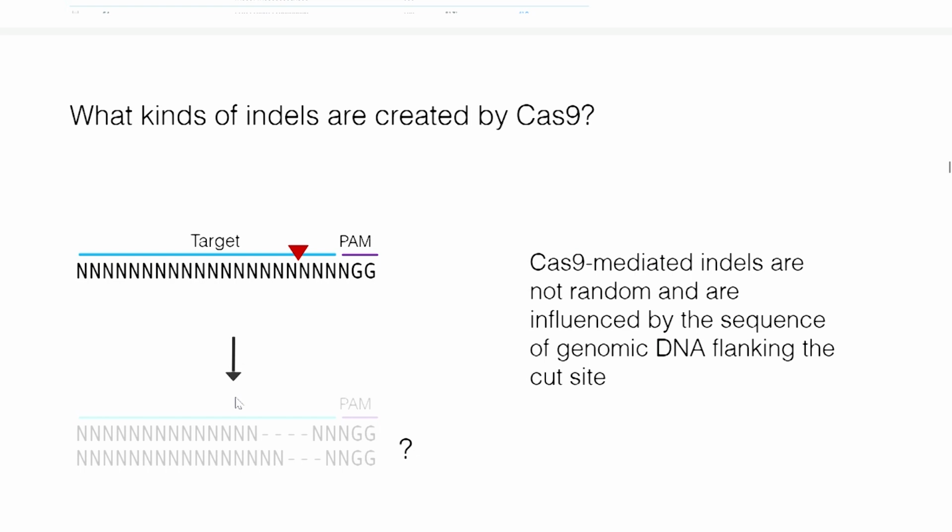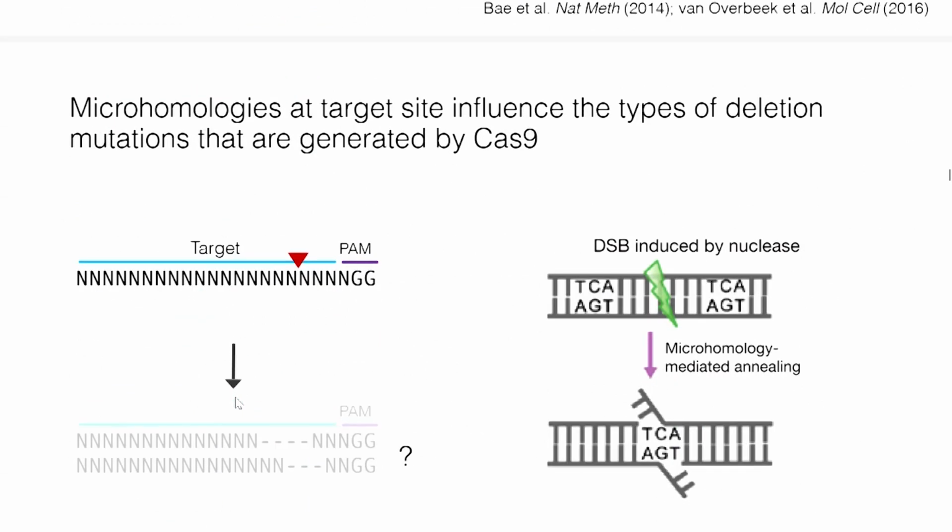So there are basically 2 main factors that contribute to this, as well as other less quantifiable factors. The first is microhomologies near the cut site. For example, if the Cas9 cuts here and there are just 2 repeats of the exact same sequence, even as short as 2 or 3 bases, that can activate an alternative repair pathway called microhomology-mediated end joining, in which there's a strong tendency to just collapse these repeats down into a single one.